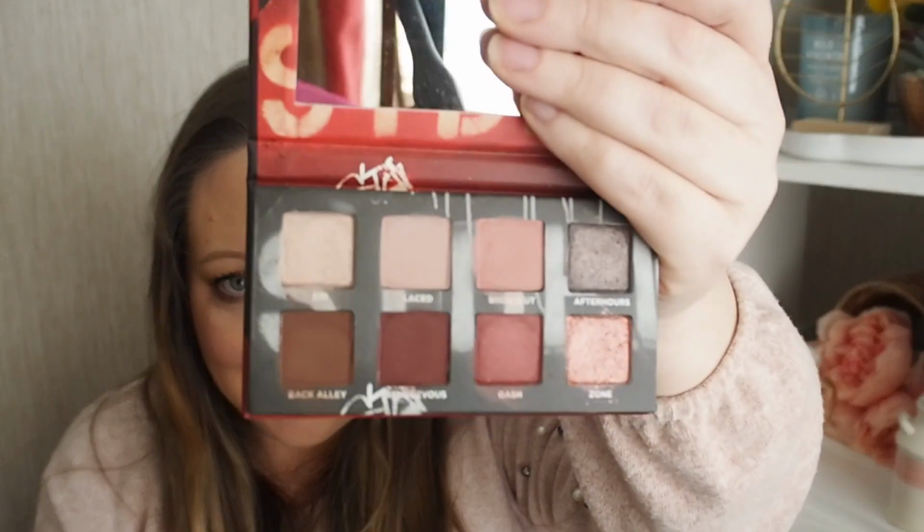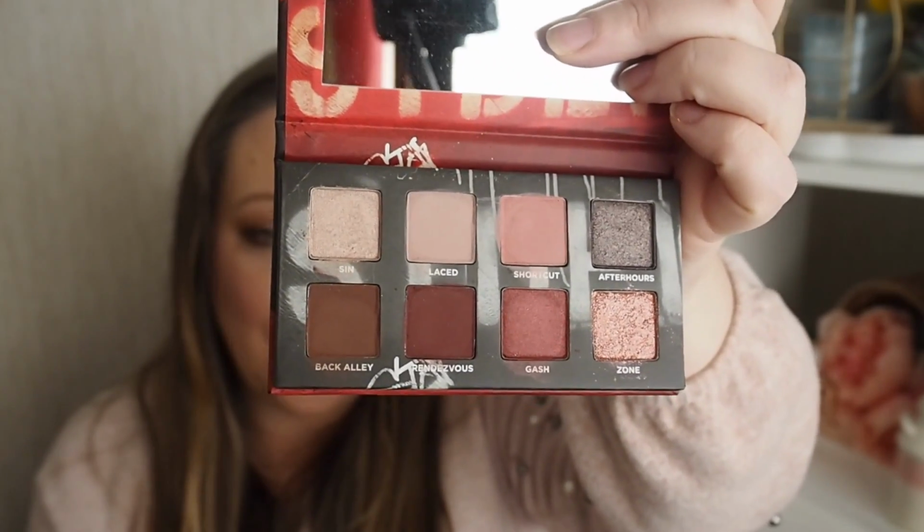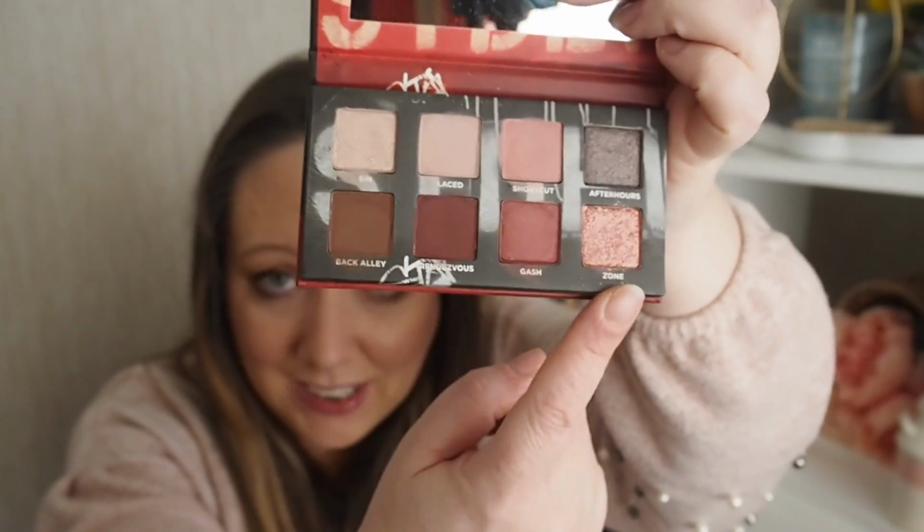I think the eyeshadows just perform so perfectly. That's what it looks like there. You have a mix of mattes, shimmers, and then this insane glitter at the bottom here that I have passed over my regular eyeshadow today. The mattes go on like butter, they're blendable, they're buildable as well, and there's not a dud in this eyeshadow palette at all. The purple one I found a little bit harder to work with.